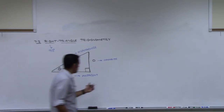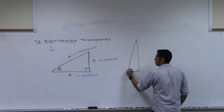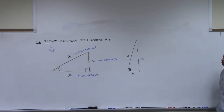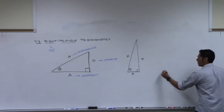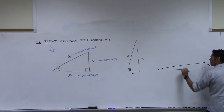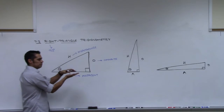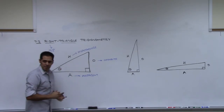Now notice that if I draw this triangle a different way, like this, and call this theta. Theta's grown, right? Theta's gotten bigger. This would be A, this would be O, and this would be H. Different triangle, different measurements now, aren't they? A's gotten smaller, O's gotten longer. Or I could do something like this. As I change the angle, the sides change. And that means that the ratio of the sides changes also.